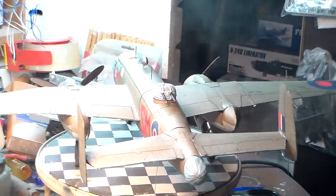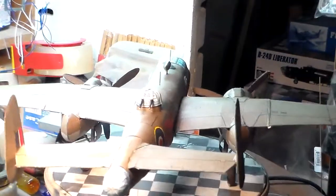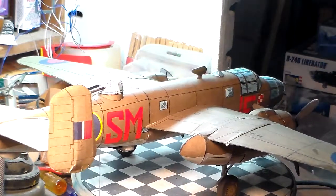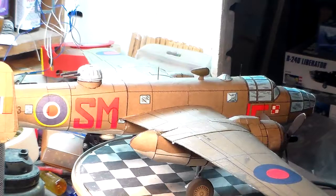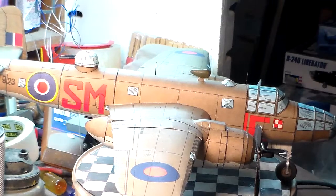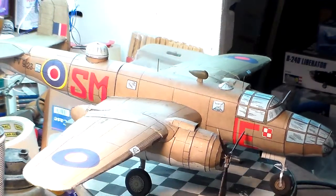This wasn't a bad build. I had fun with this Mitchell, folks. You know, it's 1/33 scale, pretty close to 1/32 scale. And this airplane, it had its difficult moments in building.